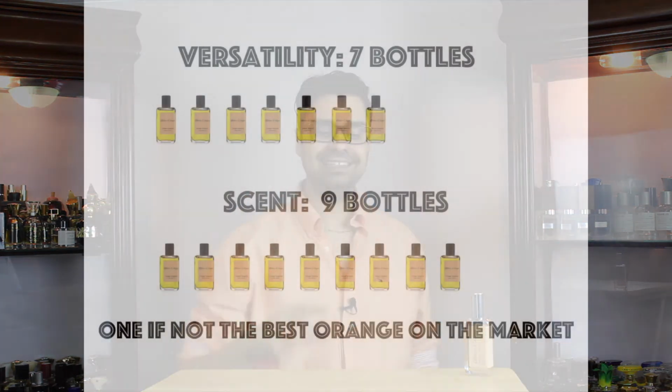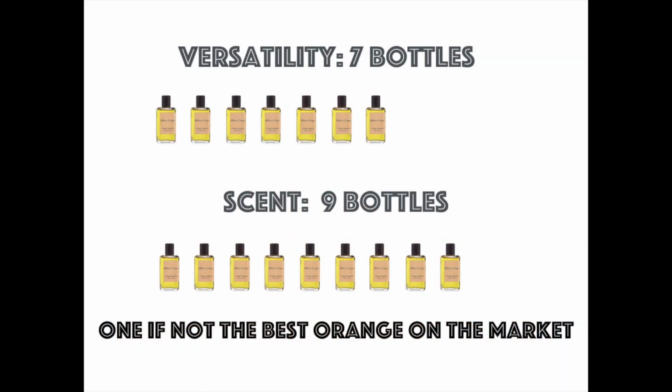That goes to versatility, 7 bottles out of 10, fairly high, a little higher than the average. It's not the most versatile fragrance. It's an orange-based scent. So really, it's one of those that, especially during these Canadian winters, just collects dust. I don't wear it too much, and it's more of a playful scent.